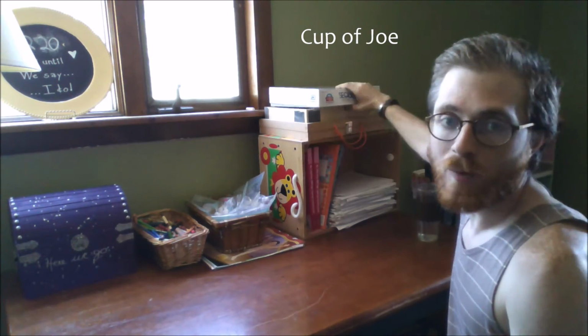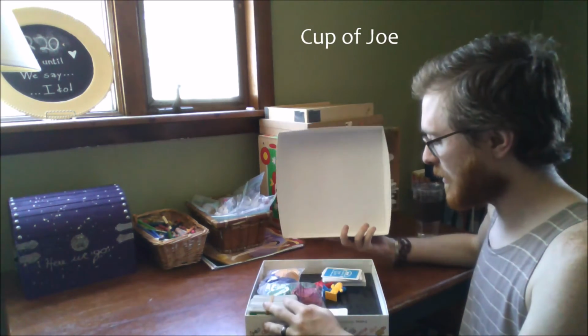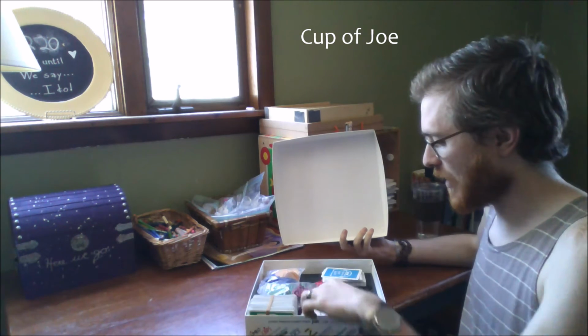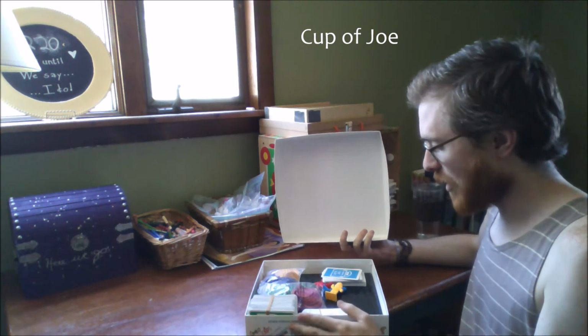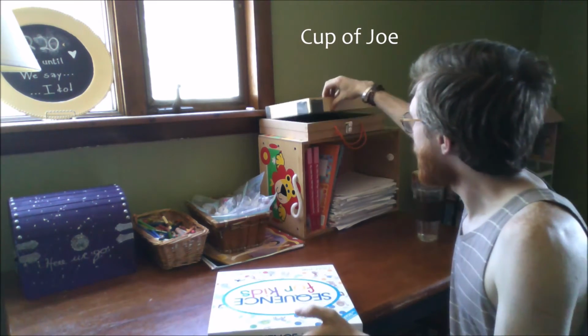So over here we have our board game box, which has Sequence for Kids. We've got Candyland in here. We've got Go Fish, Uno. Those are kind of all of our games.